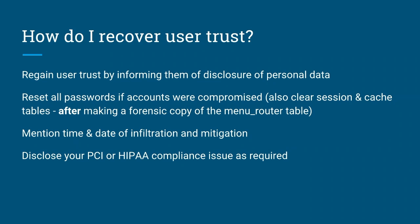PCI compliance failures often involve paying penalties and fines and things like that. So look into that. HIPAA is the standard for keeping confidential medical information secure in the United States. So if you are dealing with records from doctors' offices or something, it's similar to PCI. There's a series of tests to make sure you're using the right levels of technology, versions of various pieces of technology, and there are reporting requirements if you screwed up.